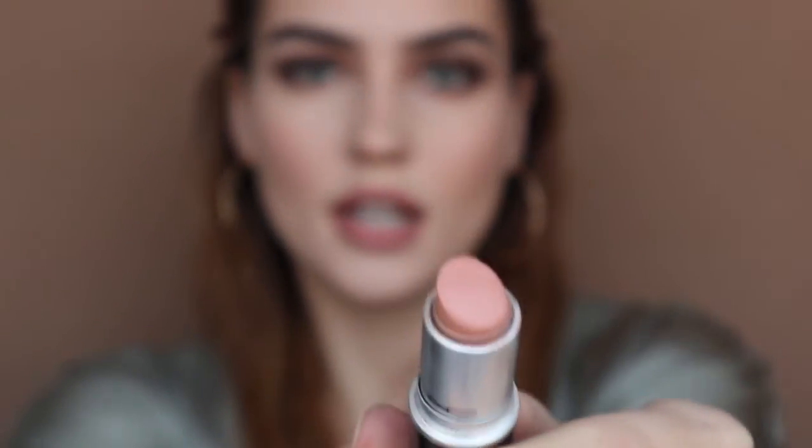That's it. I'm going to use MAC Meath, this really nice nude color. I only have a little tiny bit of this. Okay, I love this lipstick.